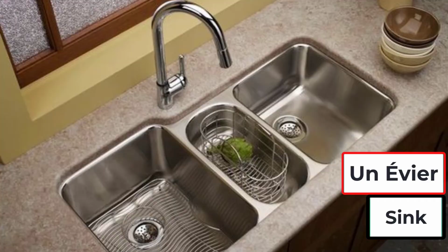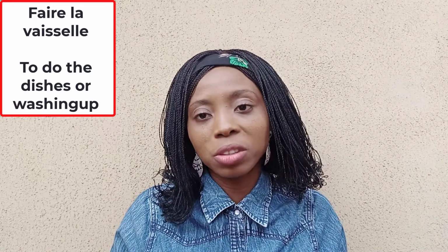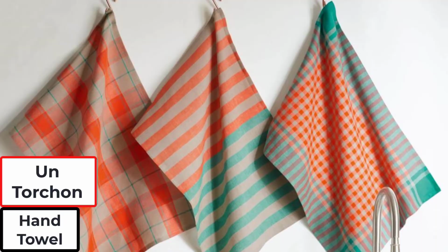We have un évier, which is referred to as a sink, where we do our vaisselle. Okay, we do our washings. So we have une éponge, which is referred to as our sponge that we use to clean up our dishes. We have un torchon, which is referred to as our towel. So we dry our hands after our washings with our towel. Le torchon, ou bien un torchon.